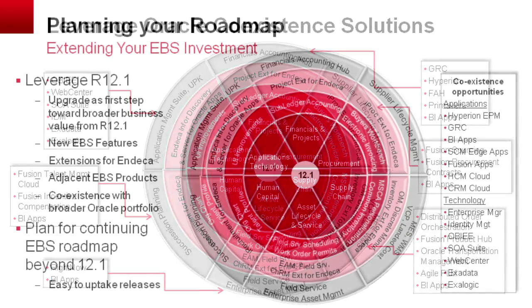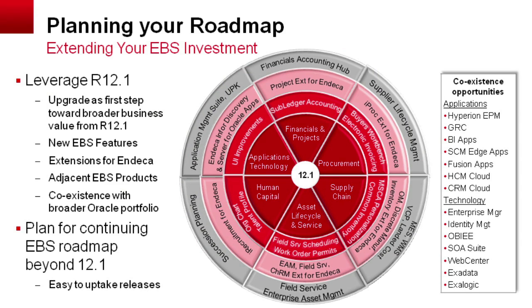Okay. Lot to digest there. Lots to digest, and kind of an overall step. Upgrade is the first step of taking advantage of what eBusiness Suite innovation delivers to our customers. So recommendation, upgrade. Lots of great reasons to upgrade.